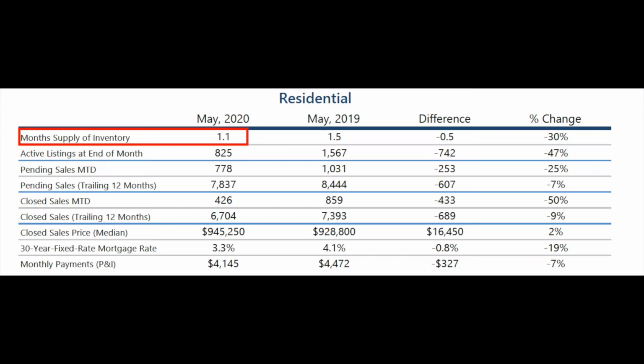And of course, a lot is always happening, but I want to just take a few minutes. If you're in the market to buy, we're going to give you some great information. If you're in the market to sell, we're going to also give you some great information. When we look at these statistics, I think you'll be impressed with what's going on. Our current market is very healthy. We're at about 1 month's supply.